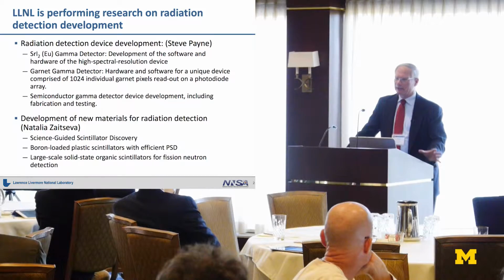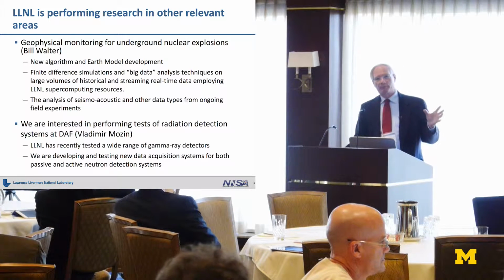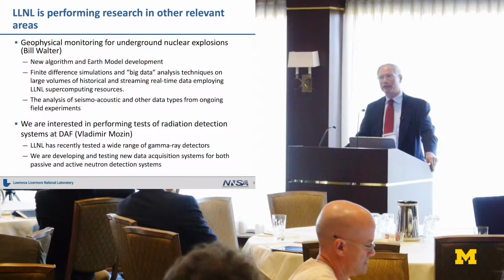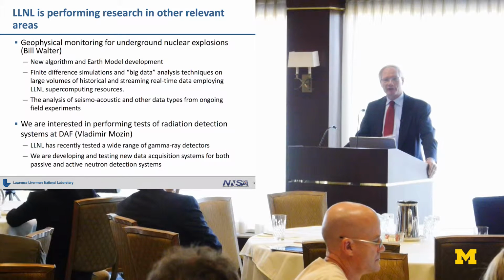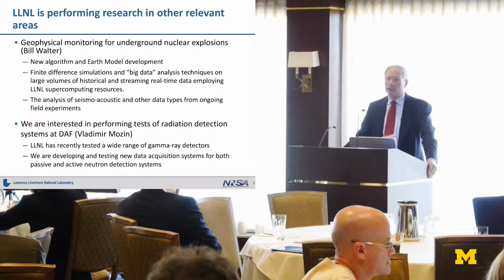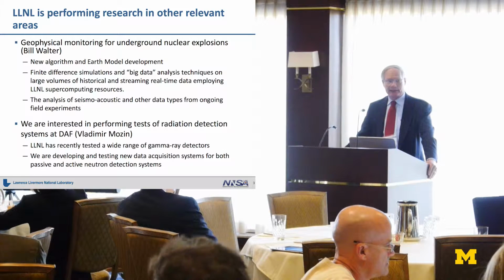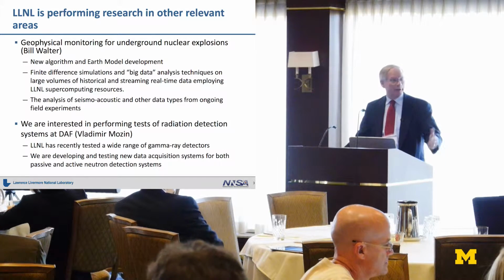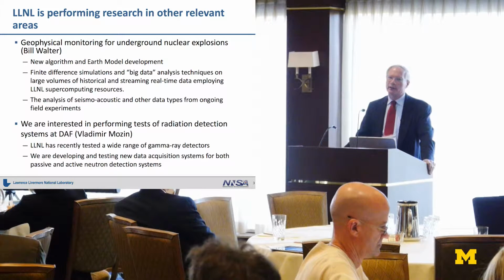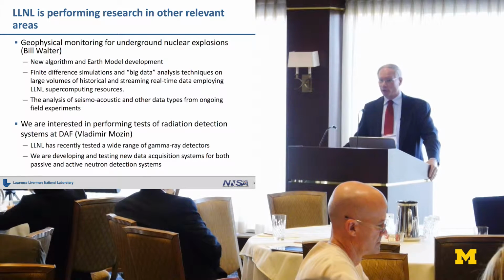The other area where I have lots of opportunities is with Bill Walter's group in geophysical monitoring for underground nuclear explosions. This group is doing a lot of work with NA-22, and last year at the beginning of the fiscal year, they were involved in a very large exercise with the CTBTO, the Comprehensive Test Ban Treaty Organization. They did this huge integrated field exercise in Jordan. Several of the NSA labs participated, especially LANL and PNNL and Livermore, and colleagues from the UK participated in that. It was a big success.